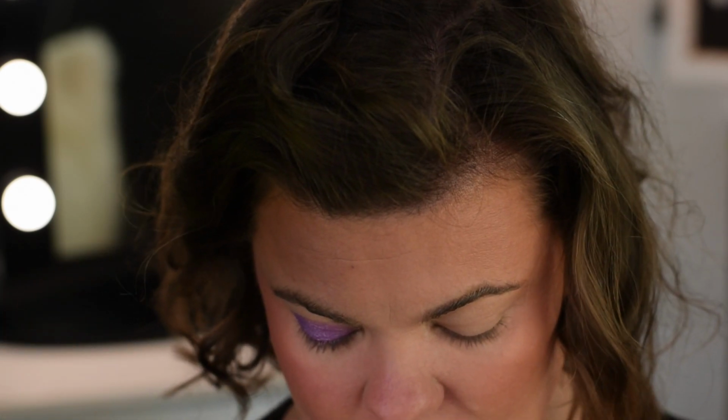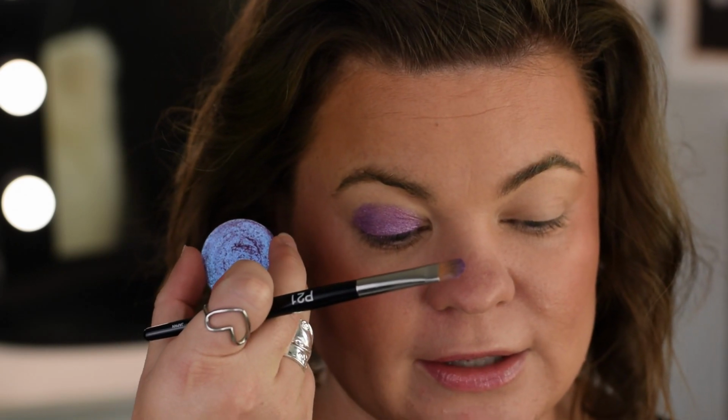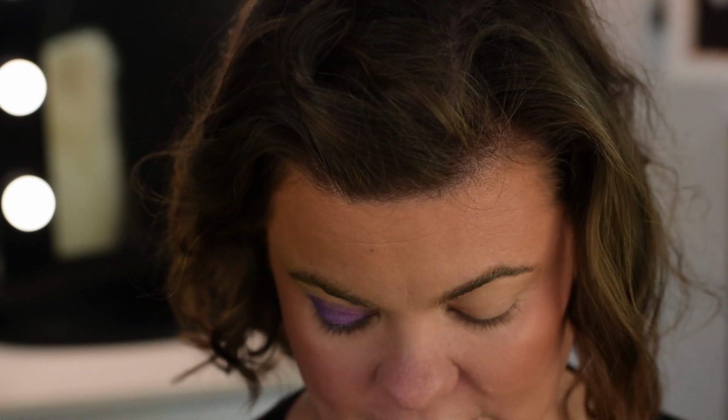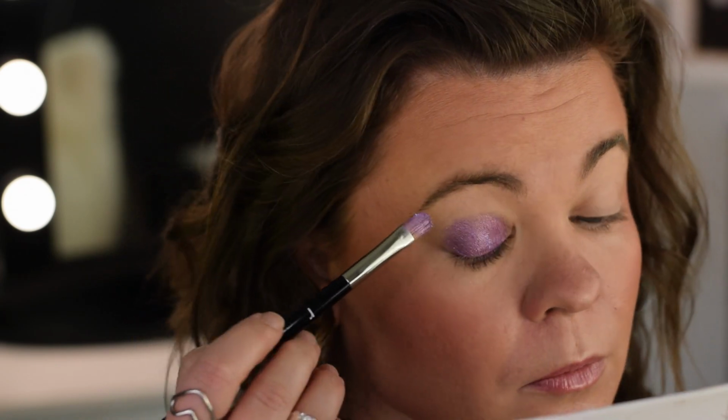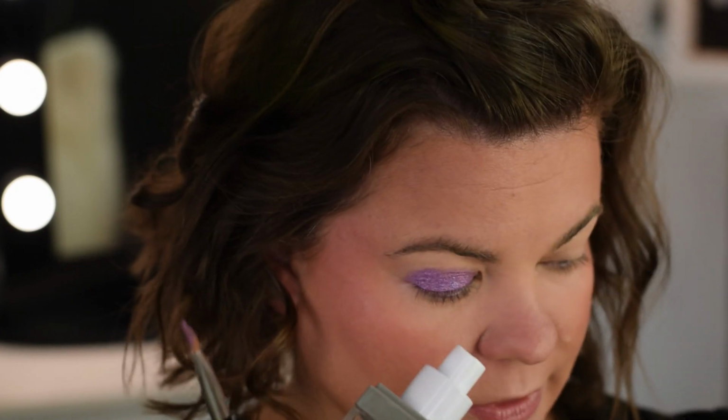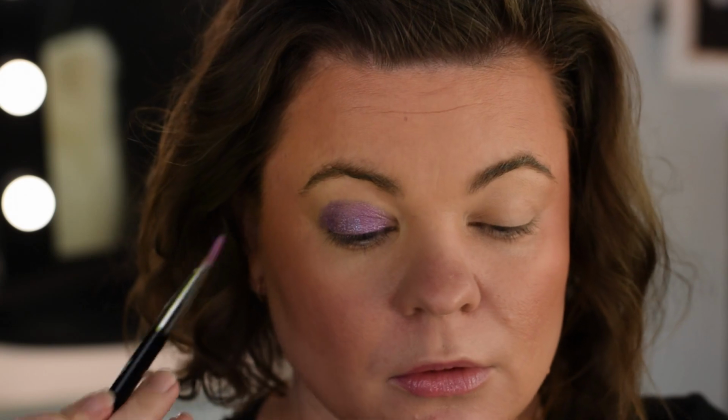Flip over the P21 Refer and using the Insane by JD Glow, place that all over the lid on top of that other shade. I don't know if I'm going to have to spray my brush or not. Doesn't look like I will. Okay, it looks like I will. I just mist it here with some setting spray. Usually one spritz gets me where I need to go.